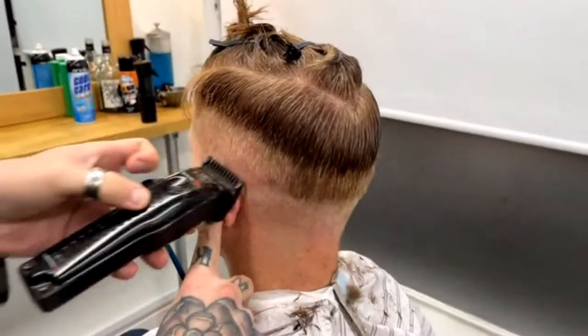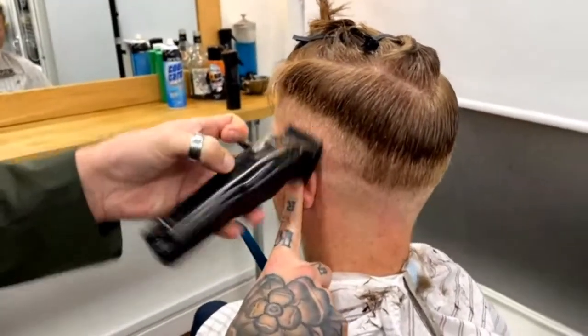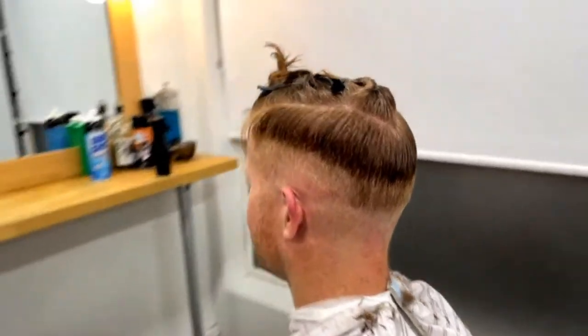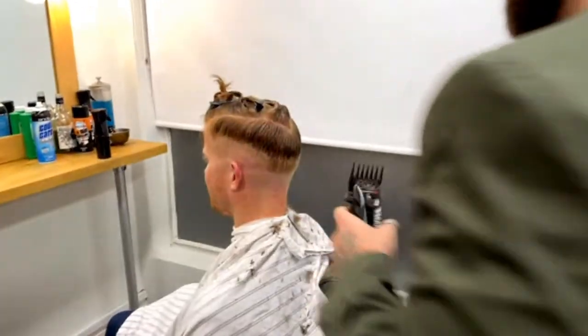And this is why I like working with the Babyliss guys, just because then I just did it there. I don't know if you heard, I could do two clicks, one click, and then closed. That way then I can be constantly in control of my fade work. And you see how the time it takes, it really does not take time at all.